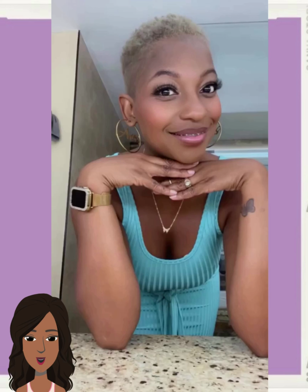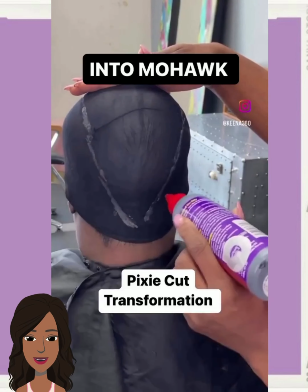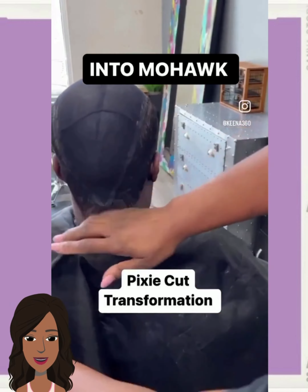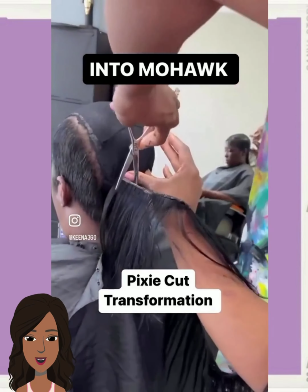Wow, I love this color. So pretty. She looks absolutely amazing. And then we have another pixie quick weave. So another low maintenance option would definitely be a quick weave.